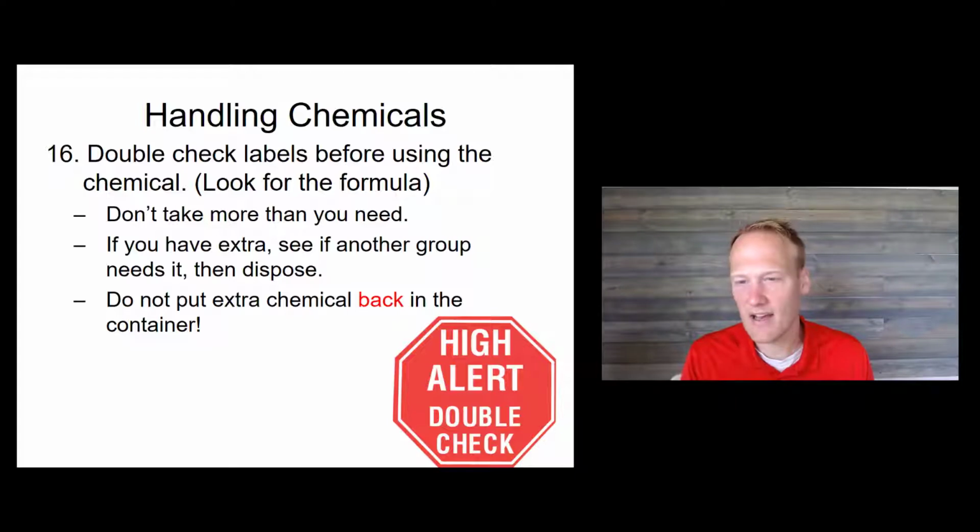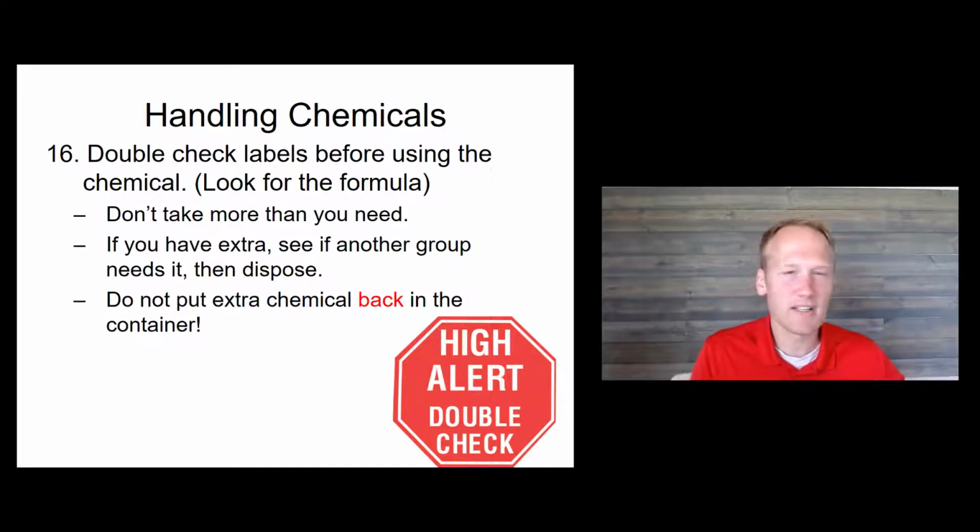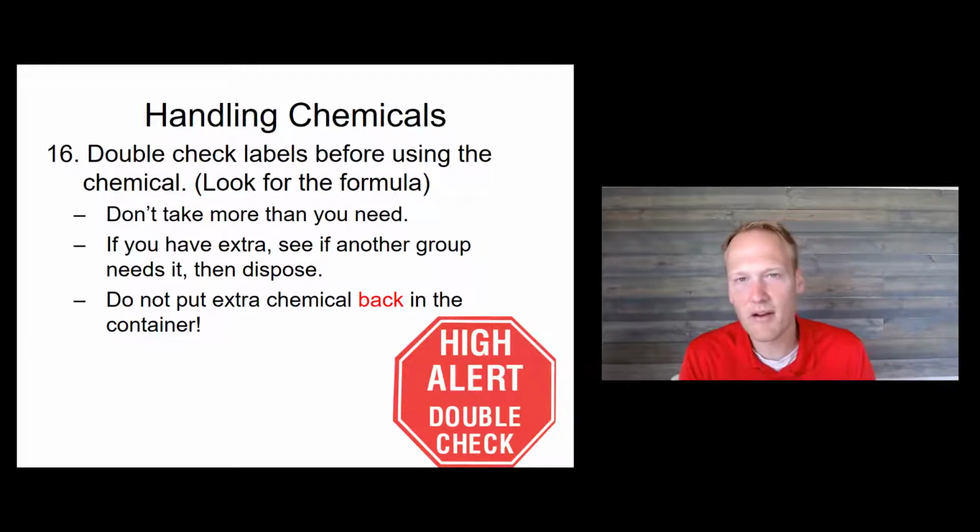If you do have extra, you should try to give it to another lab group that hasn't gotten theirs yet. We do not put that chemical back in the source, because if there would be contaminants in your sample that you poured, now you're contaminating the source of the chemical that I've prepared for the classroom. So we never ever put leftover chemical back into a source container because of contamination.